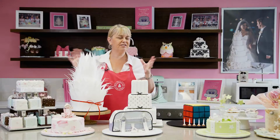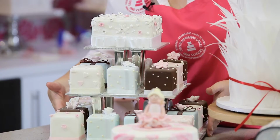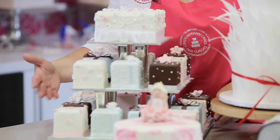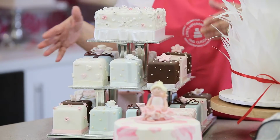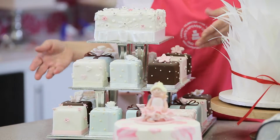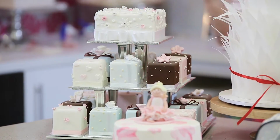There are various different techniques within my book, but what's really popular, and I've been creating these miniature cakes for about 10 years, is my signature style, and they've featured in quite a few bridal magazines and cake decorating magazines as well. These are really beautiful little miniature cakes, and they are perfect for small events, so you don't have to make as many. You can just make 6 or 8 at a time. And I also show you how to cover a little square cake on top with little embossed blossoms.